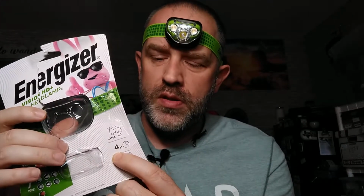Also on this package, it has the run time. So this says 4 hours. Now, keep in mind, whenever it shows you the run time on most of these packages, it's always going to tell you the maximum amount of run time, okay? And then it shows you the distance the beam will go. In this case, it goes to 80 meters, okay? So that's pretty far down the trail.